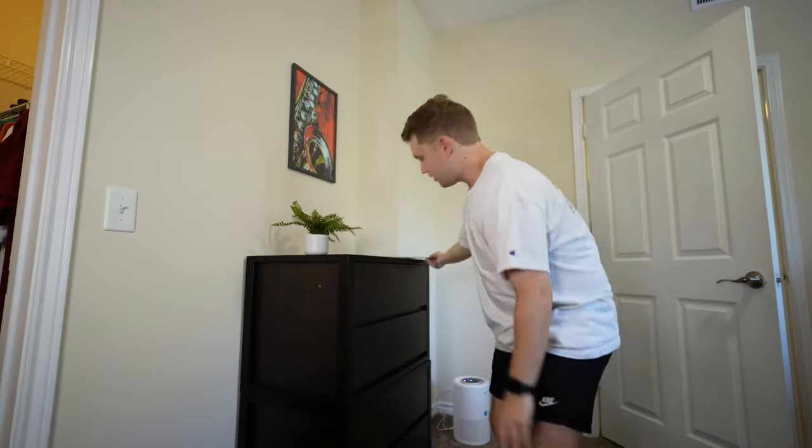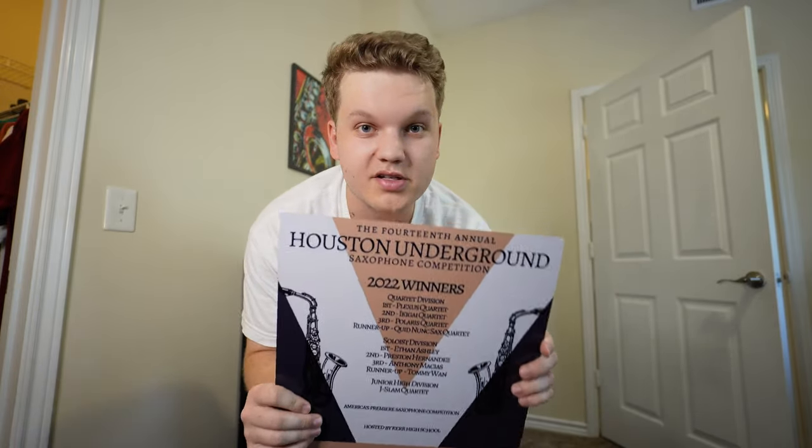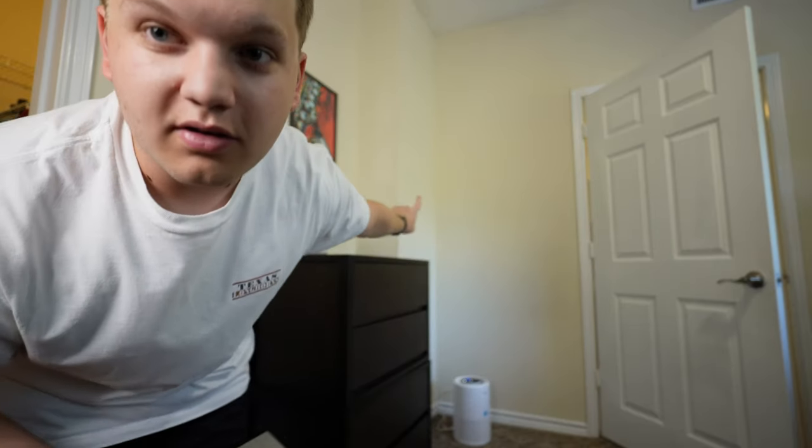And then I've also got this Man United license plate. I got that long time ago. And then I've got this Houston Underground metal print that my dad got me a long time ago. Not a long time ago, but whenever I won Houston Underground in high school. That's probably gonna go over on this other side wall here. We'll see how it looks. I'll let you know when we're done.